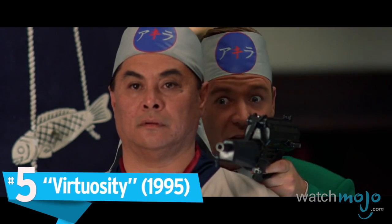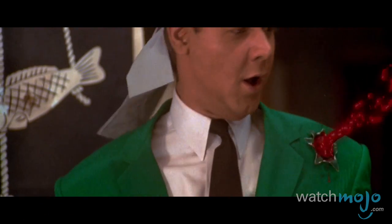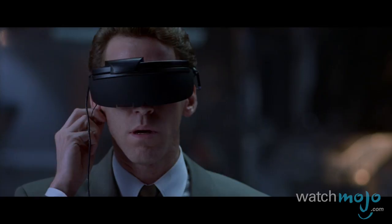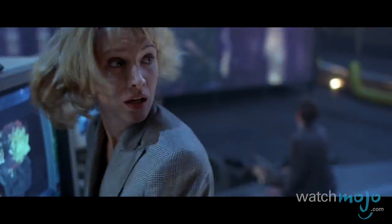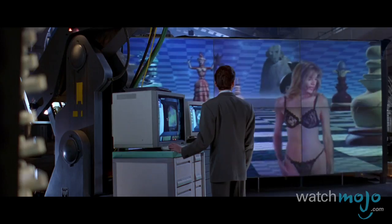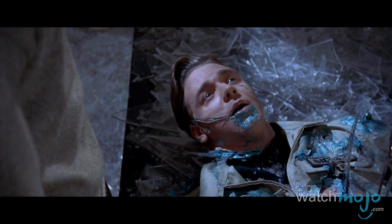Number 5. Virtuosity. You know how sometimes you replay an old Nintendo 64 or PlayStation game and say to yourself, I can't believe we actually thought this looked advanced back in the day. The same could be said about this virtual reality flick. Feast your eyes on the over-the-top world it creates, full of set pieces so ridiculous that they practically invite the actors to chew the scenery.